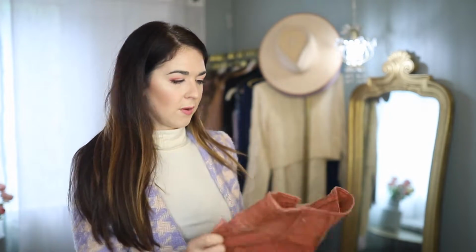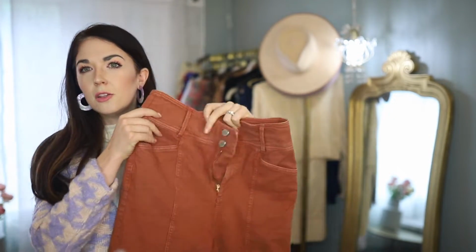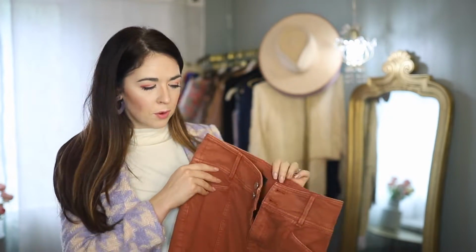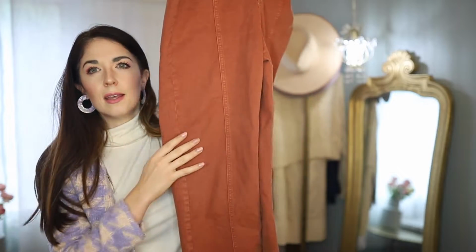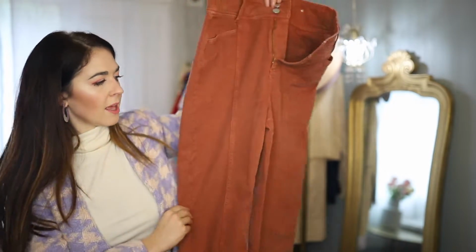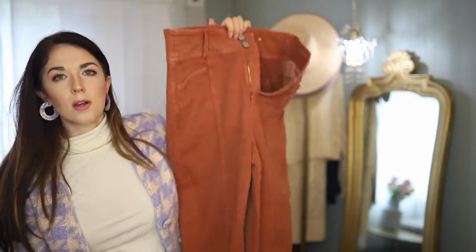These are jeans, I want to say, and they were so unique looking to me. I saw them on the website and I needed them. Like, they looked incredible on the model. I like this sort of line that's going down the front of the pant. It's sort of like a seam. I feel like that line going downwards could be very flattering and very lengthening.